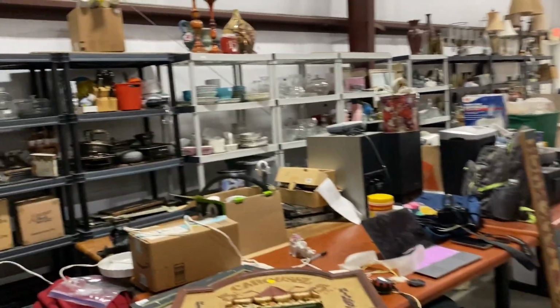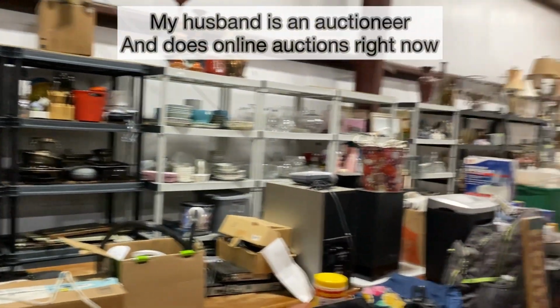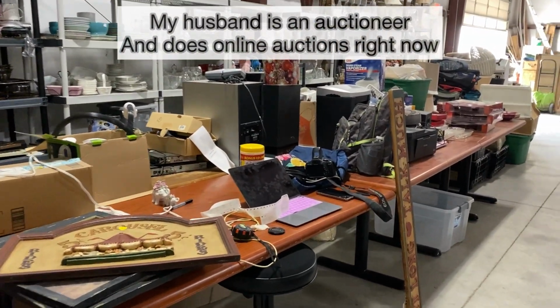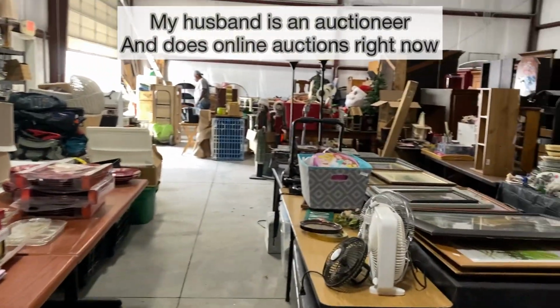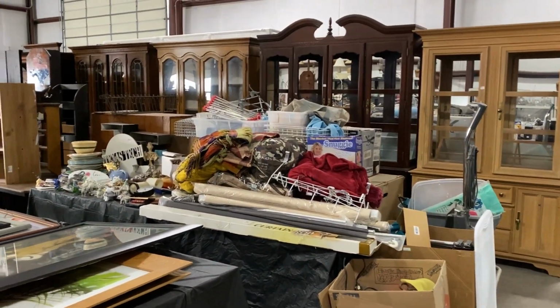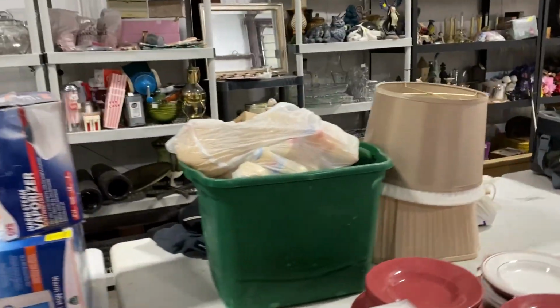So my husband does online sales. He is an auctioneer, and through the pandemic, everything went online. The auctions are still happening, but people now consign things, or we have overage, or we purchase, we do buyouts of estate sales and whatever, and everything comes into the shop and everything gets processed from here.